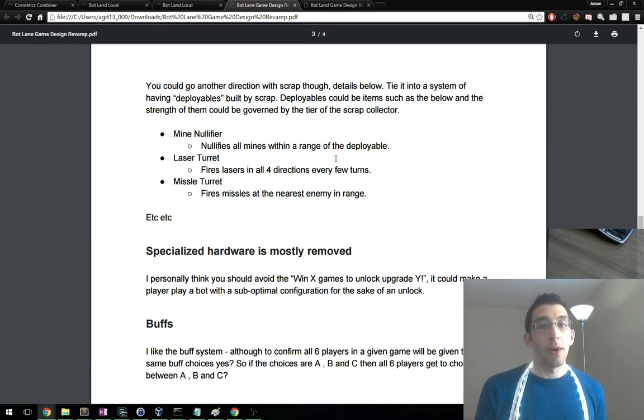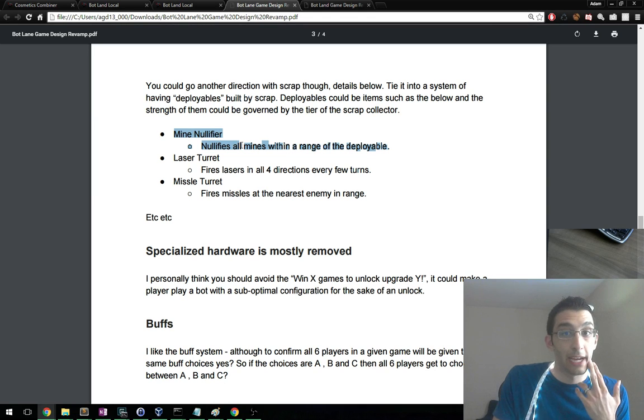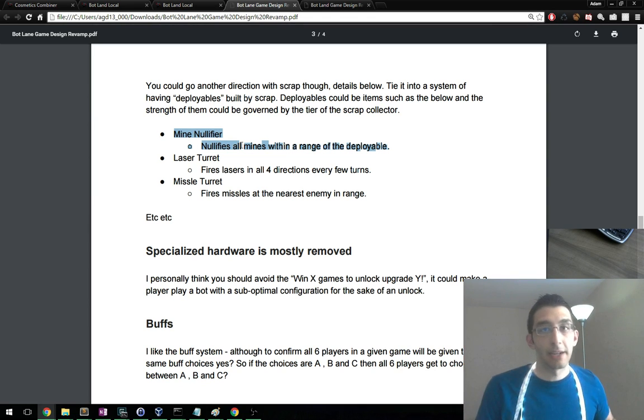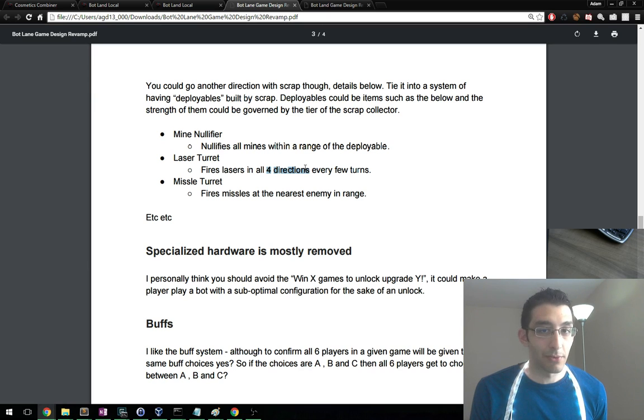Anyway, deployables. I think what's interesting here is that these are location-based buffs, essentially. Or in this case, bots that aren't necessarily bots. Whenever I think about implementing a new mechanic game design wise, I think all of these could be performed by bots. Imagine if you had a bot with an API that just said nullify mines, and you called that and it pulsed out this thing and blew up a bunch of mines in the area. That's something a bot could do. Laser turret is something a bot kind of already does, other than that it can't shoot in 4 directions. And missile turret, of course, is already something a bot can do. So when I think about this, I think, well, why not have bots do this?